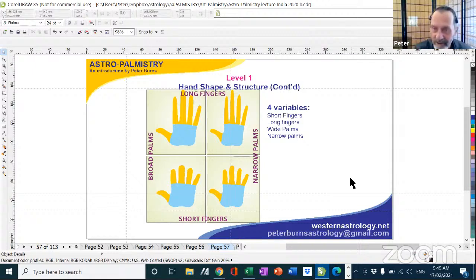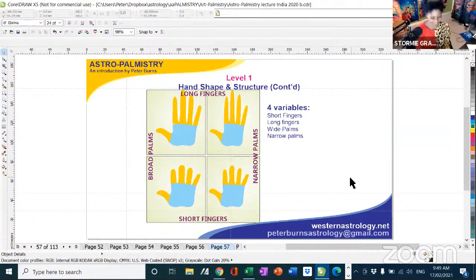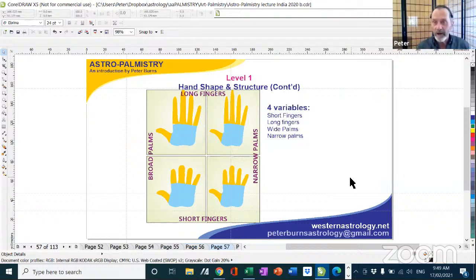So with short fingers, the fingers represent the mind. If you've got short fingers, the thoughts stay in the mind for a short time. So you think quickly and fast and get the big picture. If you've got long fingers, the thoughts stay in the mind for a longer time, so you think more slowly, more detailed, more thoroughly. And then there are all permutations of this.